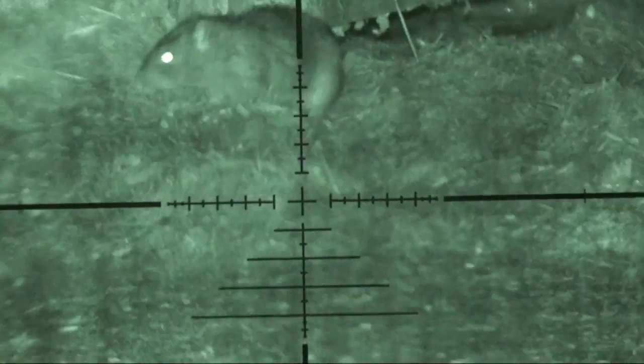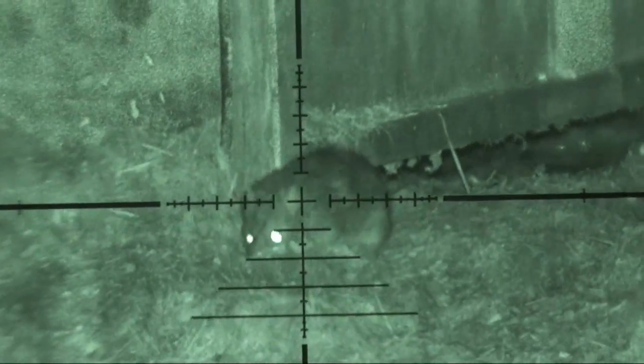I've had a phone call from Graham at the dairy farm for me to come down here and start getting control of these rats because numbers are starting to grow as the colder weather's coming. So let's get straight to the action. There's a nice big rat, it's about 20 yards away.